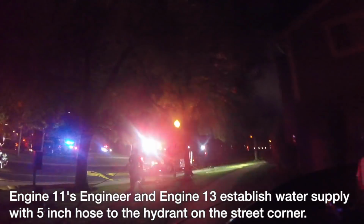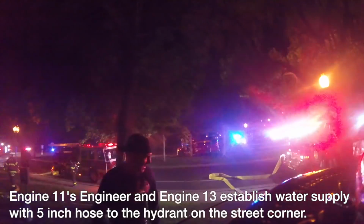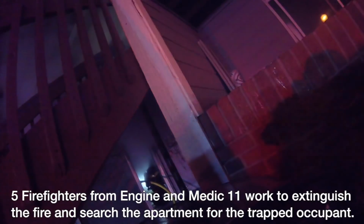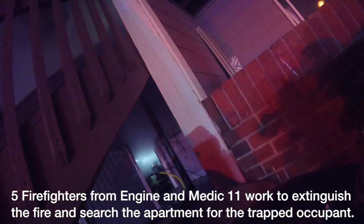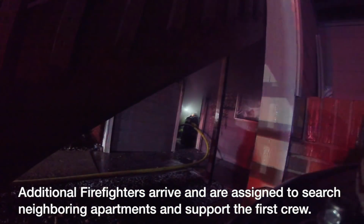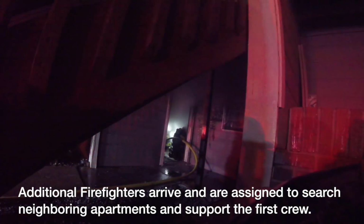We have Ladder 4, Ladder 12. Oh, I want a primary search. Go ahead. One minute in. Your staging area is 3000 Bellevue. That's Home Depot. South side, air hydrant, second floor primary. Level 1. 38, house in sight, on deck.